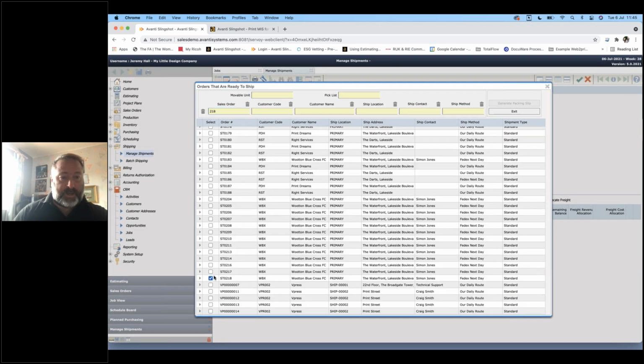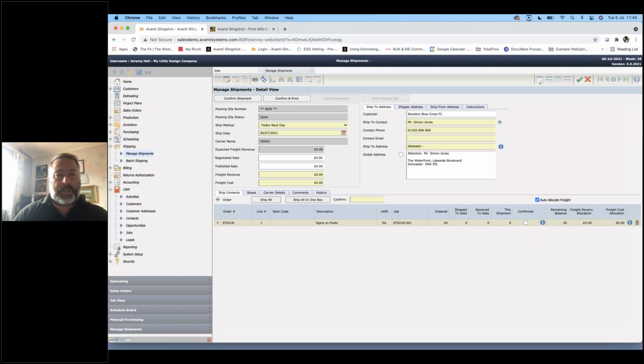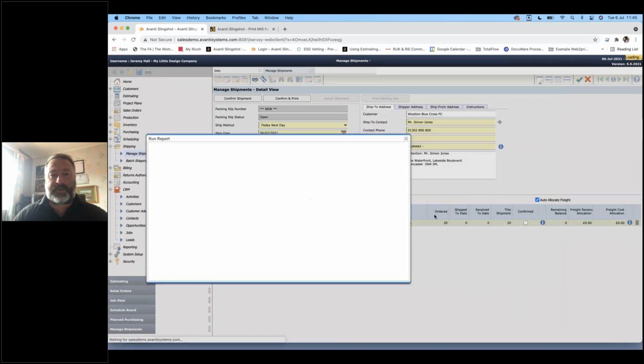So what I can do now is create a shipment of that particular order. And here we have the shipment, and we can make sure that we can create that shipment. So we'll ship it all in one box. You could ship it in multiple boxes. You could ship it in tubes. You can ship it however you want, obviously, on a pallet. It depends on you, but obviously for speed and time here for myself, I'm just going to ship it all in one box, confirm and print the actual delivery details off.